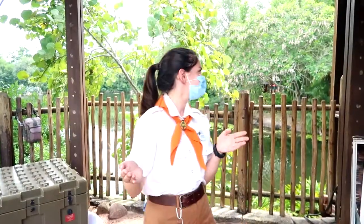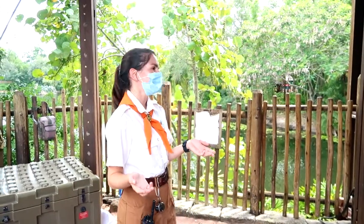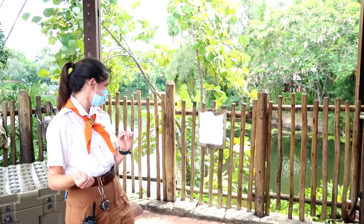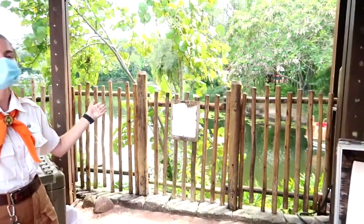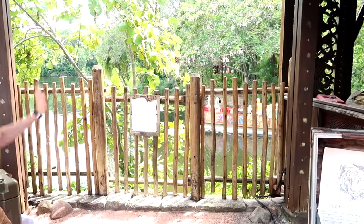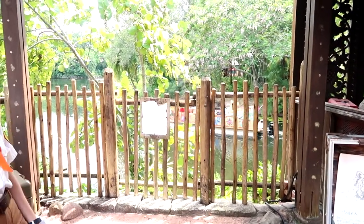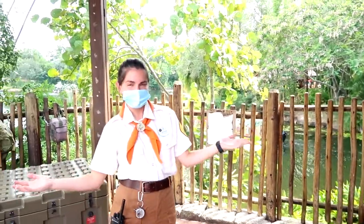Now I do have a friend who's about to pass me, Pocahontas, who is also wonderful in nature. I believe it's Pocahontas. Nope, it's Mickey Mouse actually. Mickey Mouse, passing us by right now. There they are. Mickey and Pluto and Minnie. You never know who you're going to find in the wilderness here, of course.